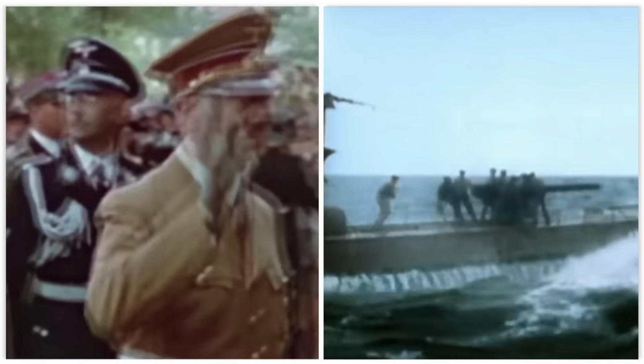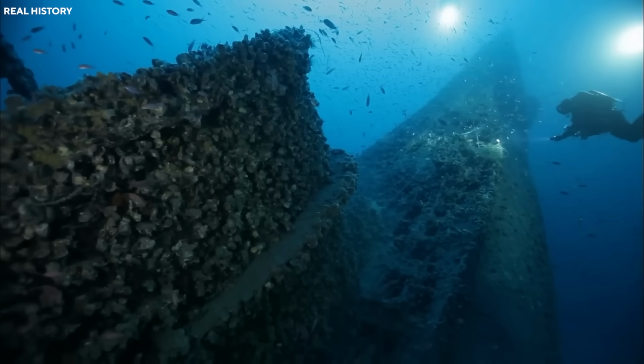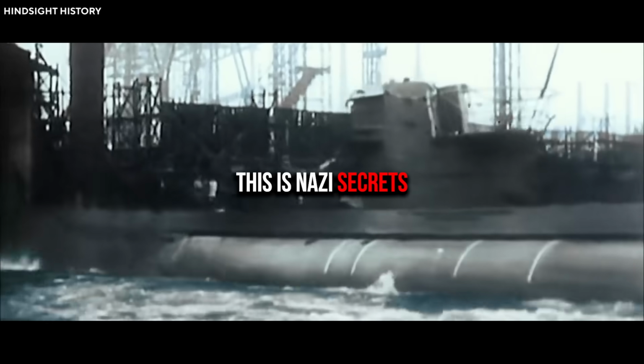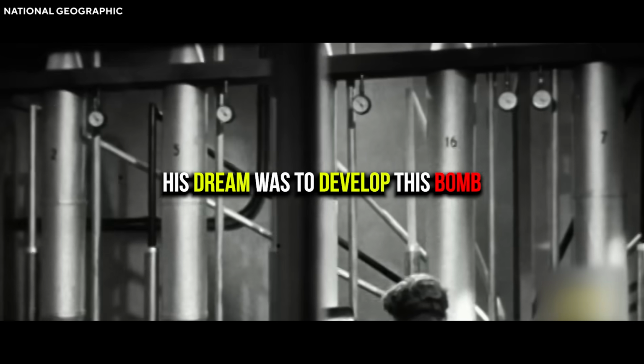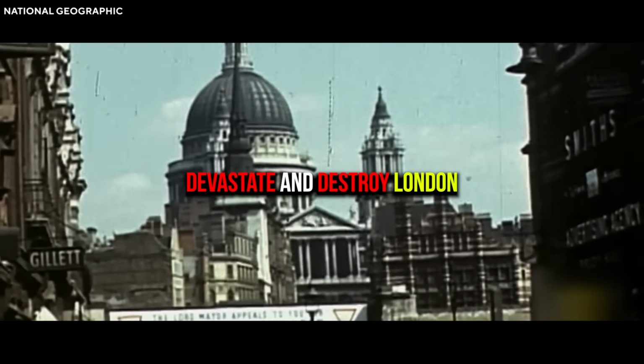This is the tale of U-869, a forgotten relic of Hitler's war that eluded any explanation for decades. There's this Nazi secret. No one can be sure about what's down there. This dream was to develop this bomb that could really devastate and destroy London.